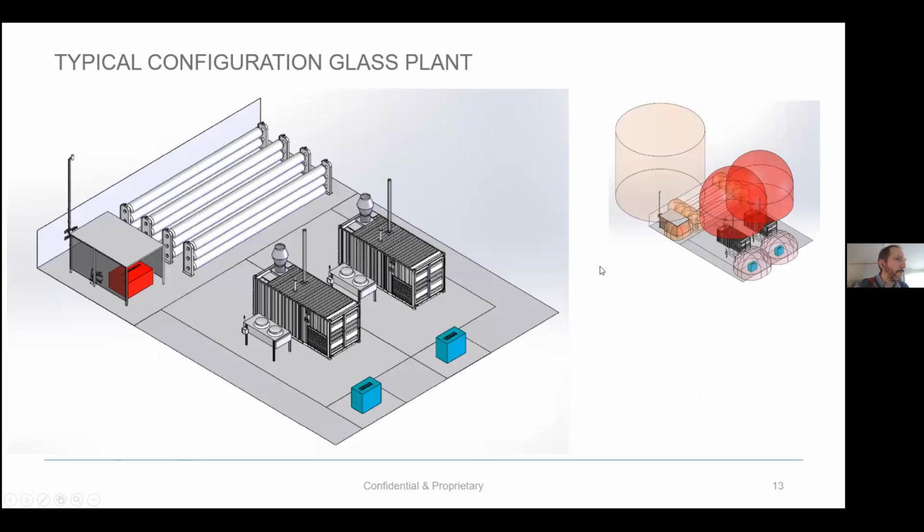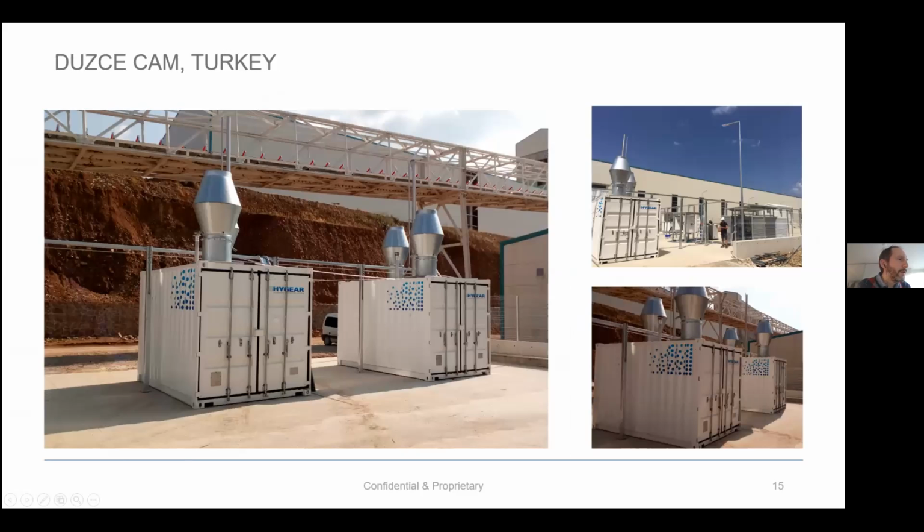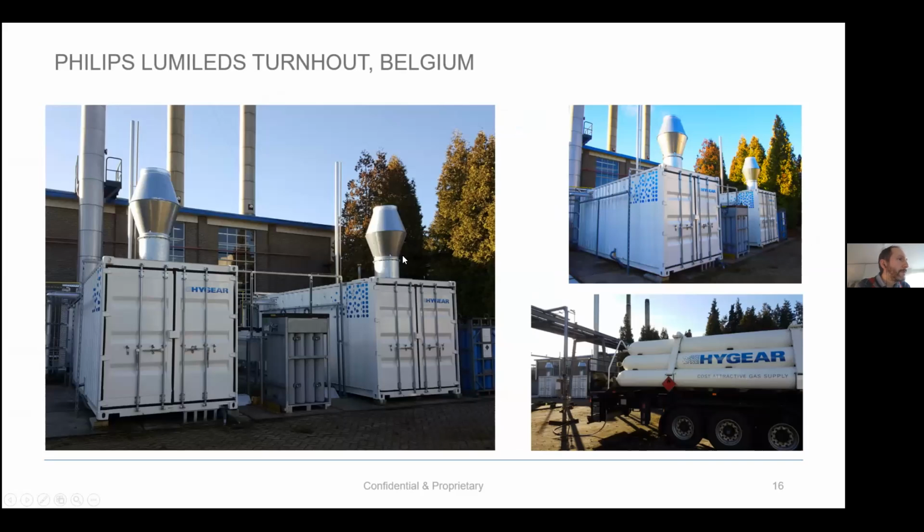We have some nice pictures. This is a CAD picture, for example, of how you could put the 2 HYGEN 50s for 50 normal cubes per hour with the compressors of natural gas, compressor of hydrogen, backup supply, 200 bar storage, and some photos of a case in Spain with 2 HYGENs and the storage tanks on this side. This is in Turkey, another situation with 2 HYGENs. This is in Philips. This was an interesting case because they also wanted backup, but they're relatively close to us. So for the backup, we just truck in the trailers that we fill at our site in Arnhem. So that is quite handy.